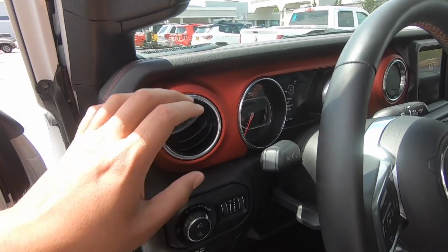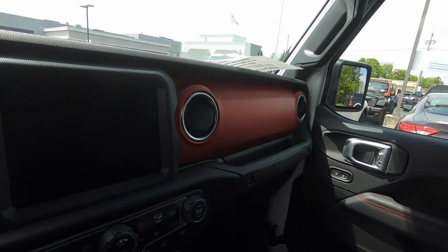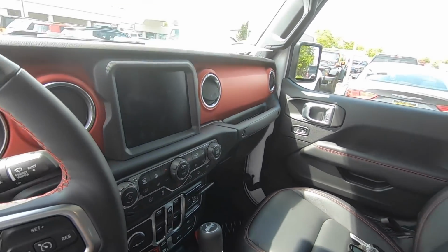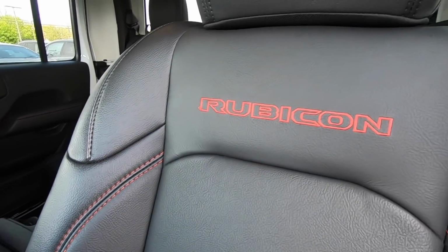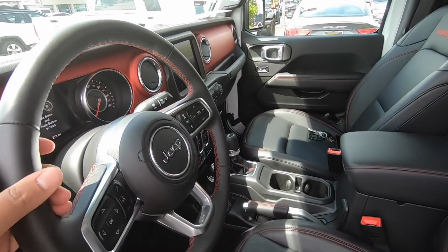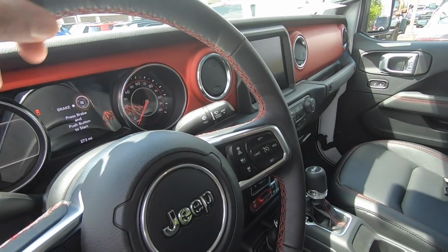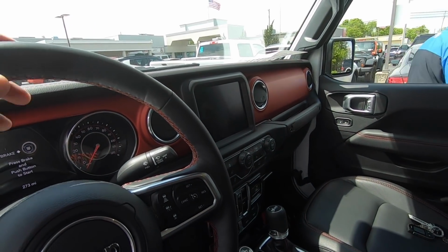I'm also a really big fan of the red on the dash. All these big red accessories on these Jeeps, I love it. Check out the seats. You got your red stitching on the seats, the Rubicon lettering on the back of the seat. Red stitching on the steering wheel. I gotta say, Jeep definitely stepped up their game for sure with the interior when it comes to Wranglers.